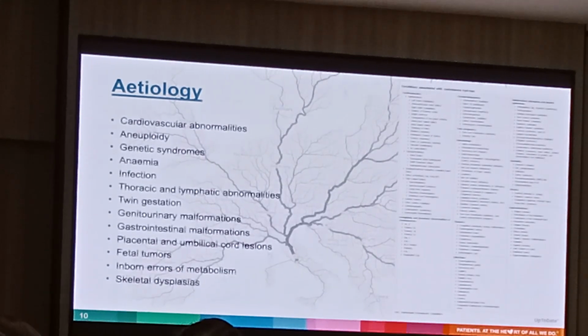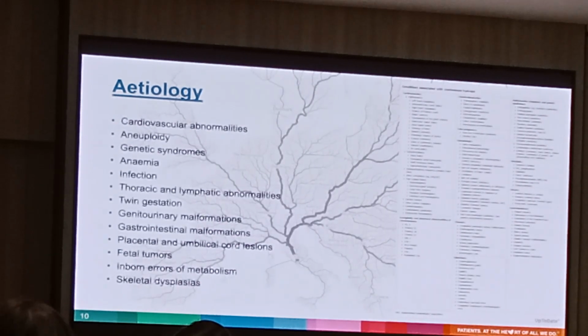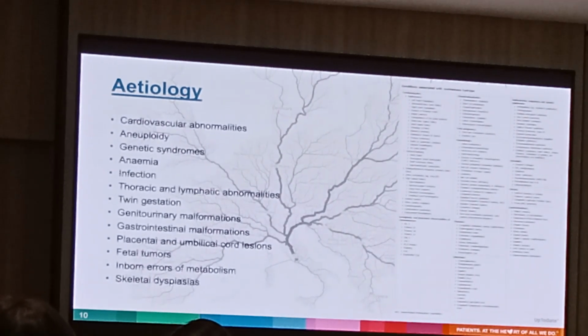And being from Europe, I use this analogy. Some of you might be familiar with that. We say all roads lead to Rome, okay? And the same is certainly true for fetal hydrops as well.